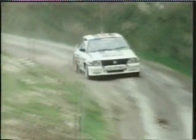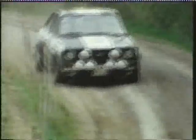McRae's lead is still slender, and his Opel is setting a frantic pace under intense pressure from the world-class drivers behind. Vatanen is using all his skill and bravery to keep in touch with the leader.